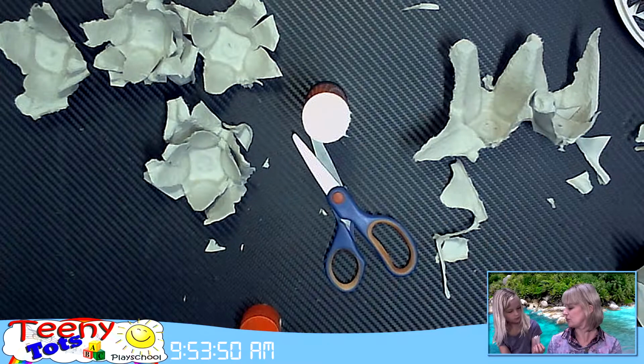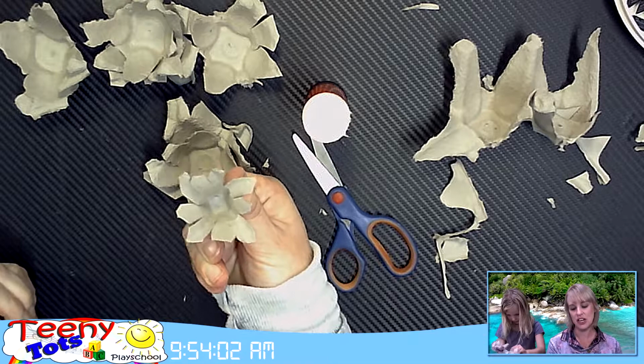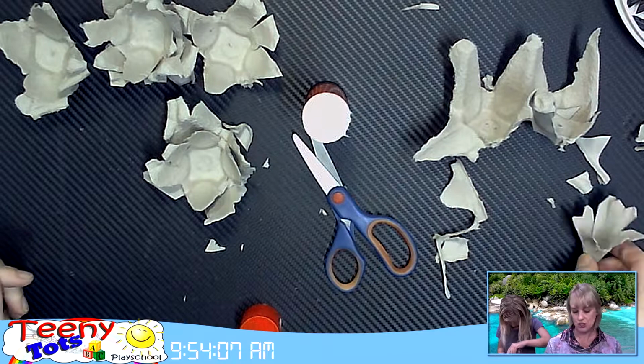Charlie made her own little flower. Look here. She cut lots of little spikes. Yeah, lots of little spikes to make a little flower. Okay, you can do that as well. That would be very nice if you stick this one in the middle. Okay, so you can make any kind of flower you want, any creation you want.